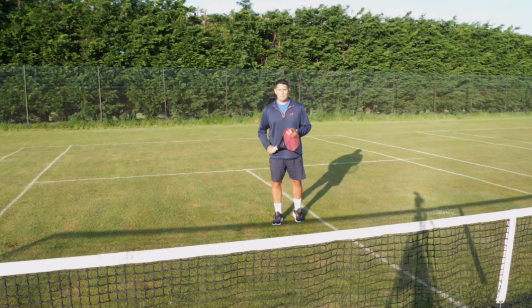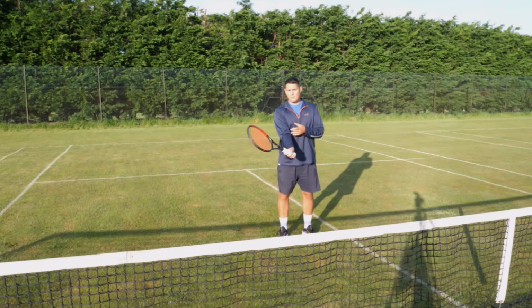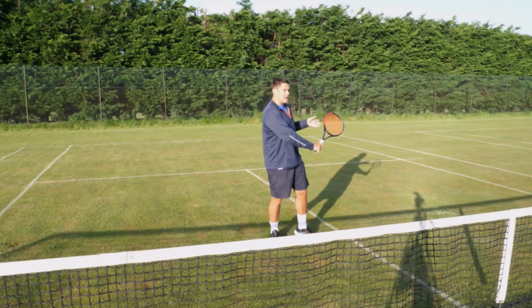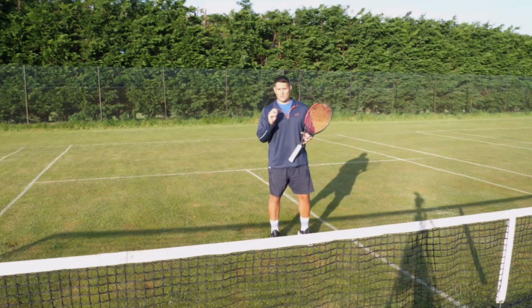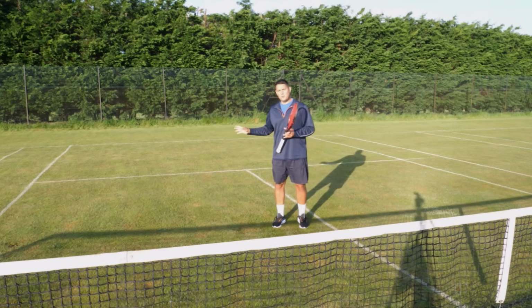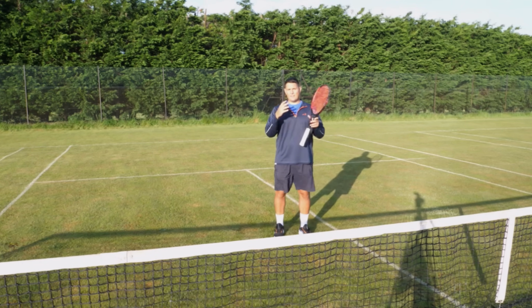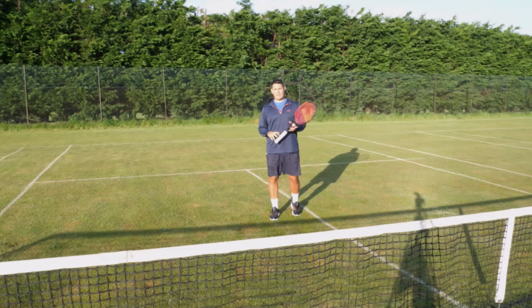Because we have less time, and because a lot of players still have this mentality of I have to swing for my volley, now they end up hitting the ball late, they end up hitting the ball on the side of their body, and they have no control over that racket face. So the first step in transforming your net game is making sure that you reduce your swings on around 80% of your volleys. There's a time and a place for a swing, but we'll cover that later.